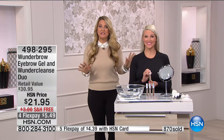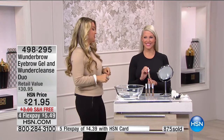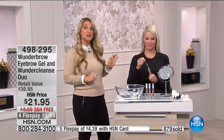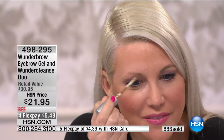Absolutely simple and easy, because if it's not easy, we're not doing it, right? So simple and easy to do. Take a look, Kimberly's going to take off the cap here. You have the applicator brush right inside. Now, you're welcome to use your own eyebrow brush if you prefer, but we have one attached to the device itself. Go ahead and just apply your Wonder Brow in the direction in which your brows would normally grow.